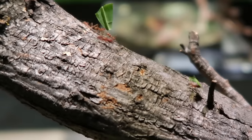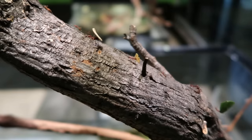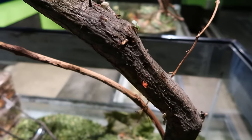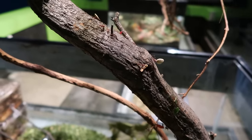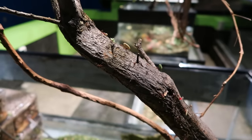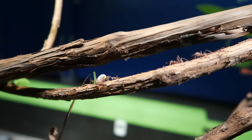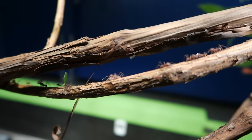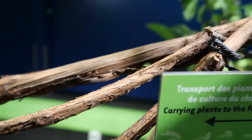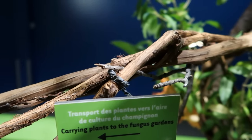Now let's move backwards and see where the ants are getting all these pieces of leaves, the food for their fungus. Traveling up this trunk base and up this wooden branch, down this neat entanglement of branches, we come to the source of their fungus food.